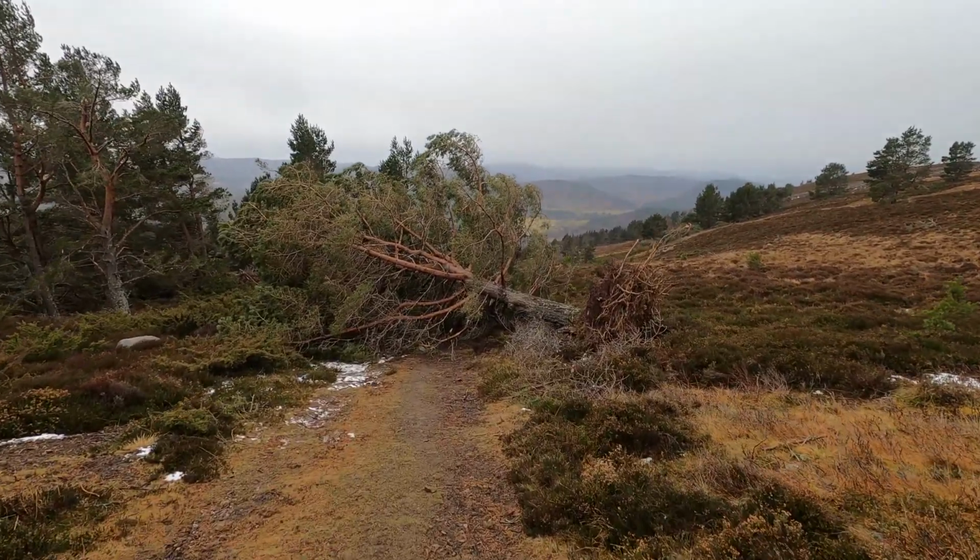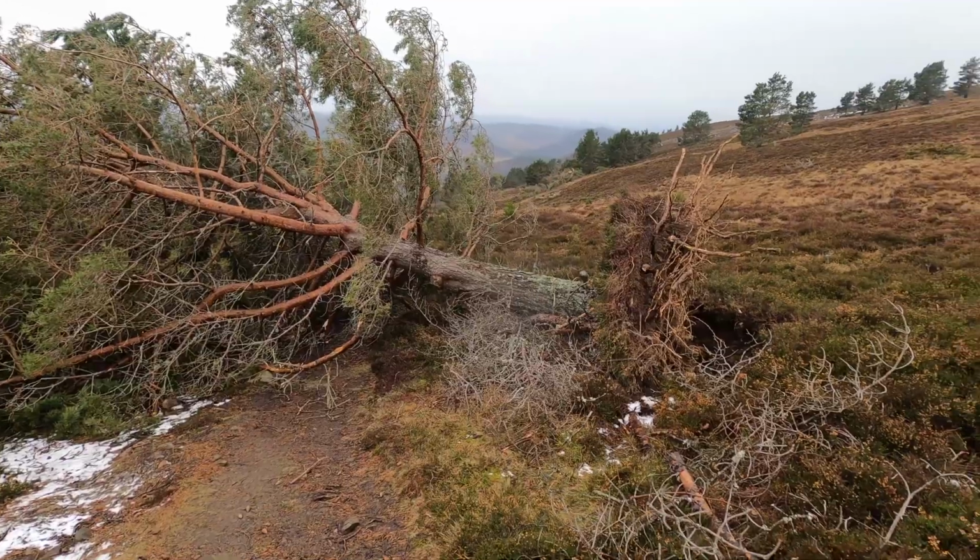The path's blocked. There's a tree come over. We'll have to go around it, I think.